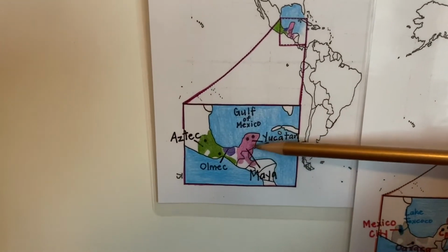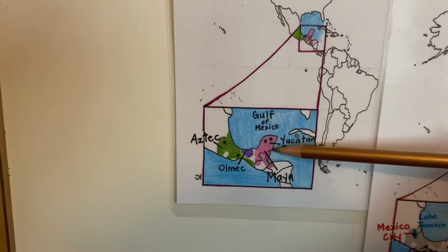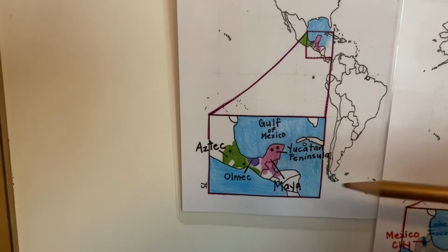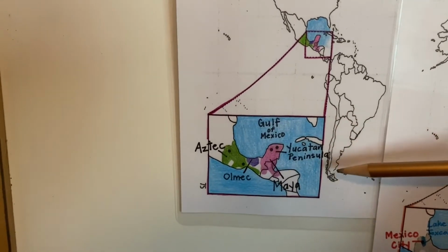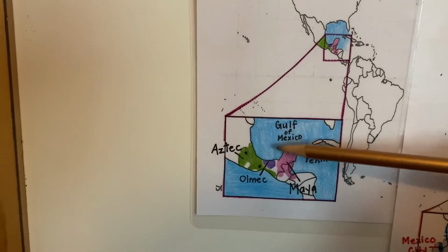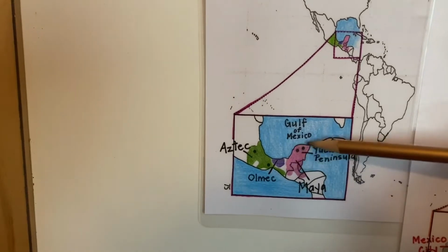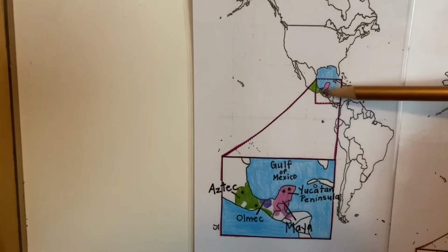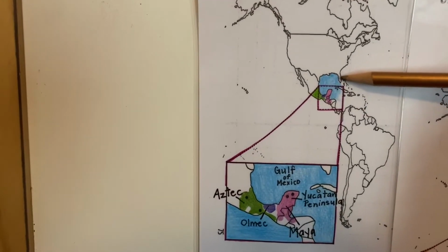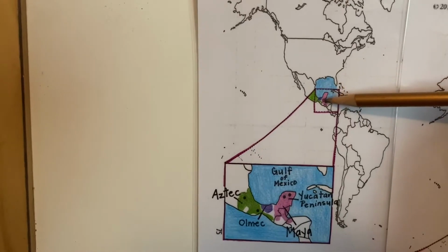Next, we're going to talk about the Yucatan Peninsula. Now, if you recall, a peninsula is a landform that is surrounded by water on 3 sides. We have 1, 2, 3. So this is a peninsula. If we're looking at a bigger map, look, it sticks out a little bit right there. Florida, by the way, is also a peninsula in North America, but that's not what we're talking about today.